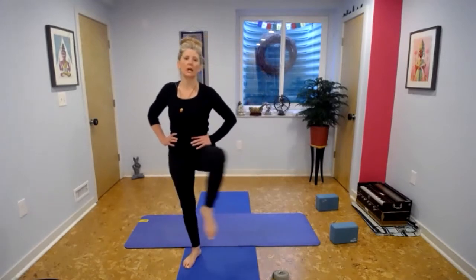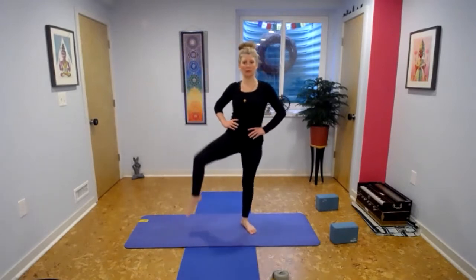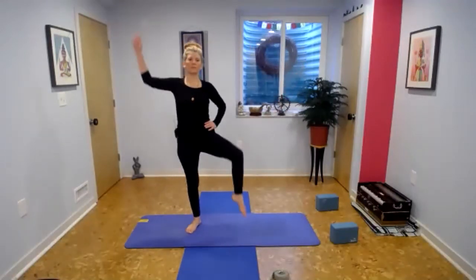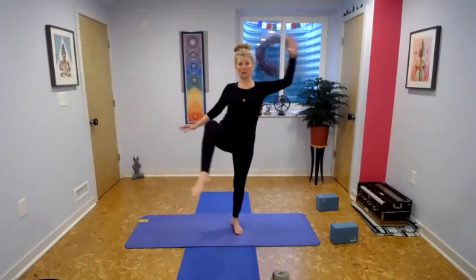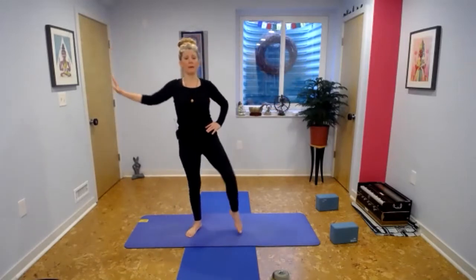And maybe we'll just kind of work out some of the kinks here. I'm going to lift up one leg and open it to the side like I'm stepping over a hurdle. And maybe the opposite arm moves. Breathing in, breathing out. Maybe I keep my hands on my hips. Maybe I do this really slowly. And that is a little bit more challenging for balance, of course.